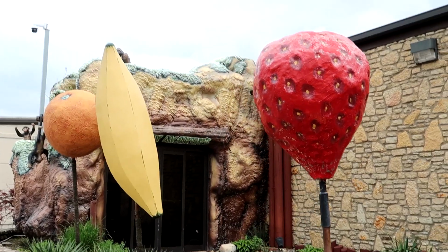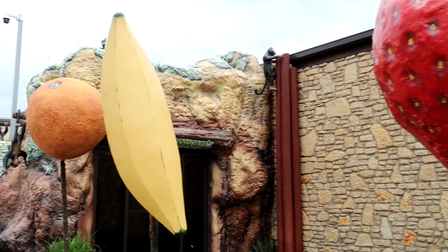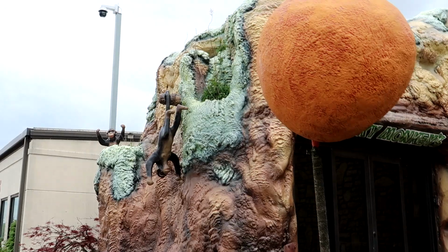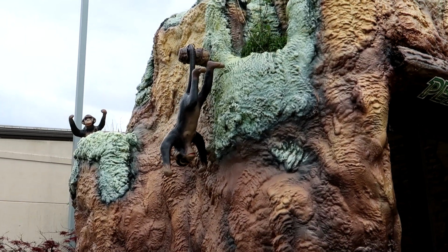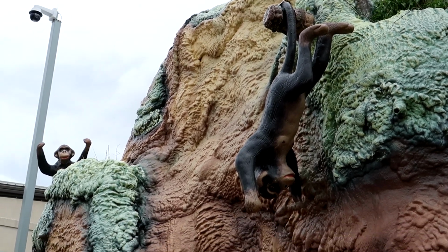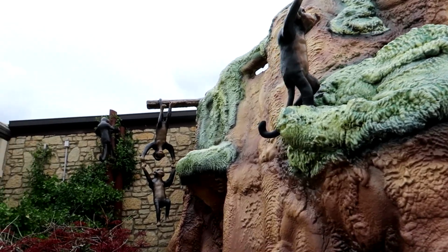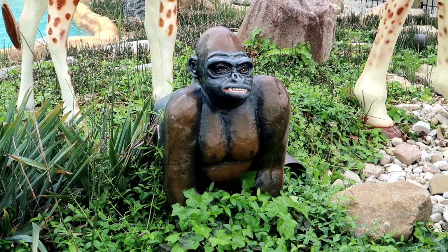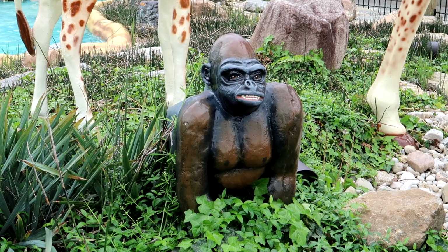Some giant fruit out here. A strawberry, banana, and an orange. And there we see some silly monkeys dancing around and hanging from their tails. Look at these 2 monkeys dangling right there. Oh, look at that mean gorilla right there.